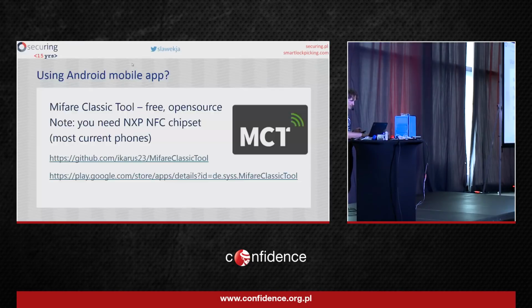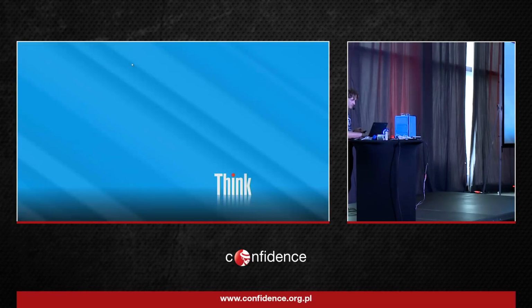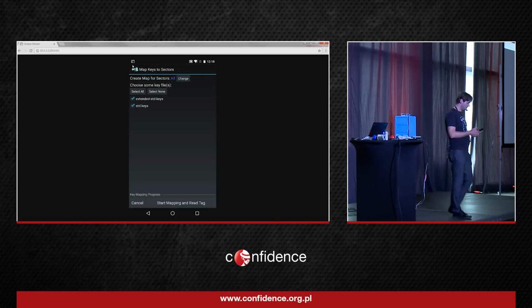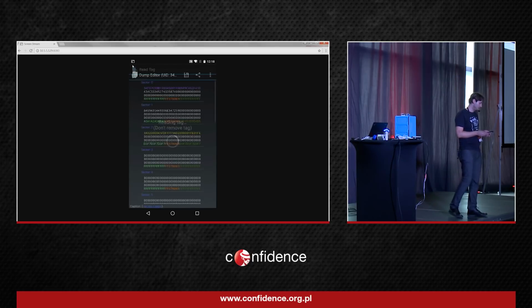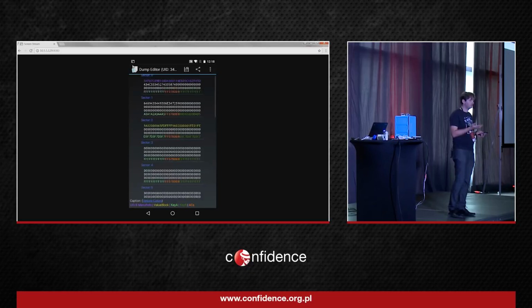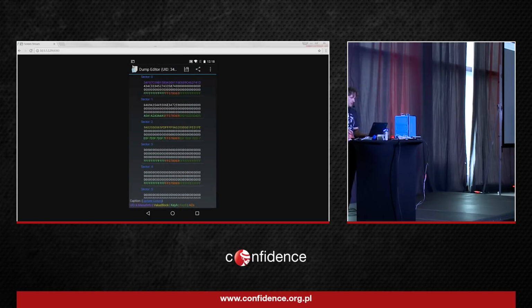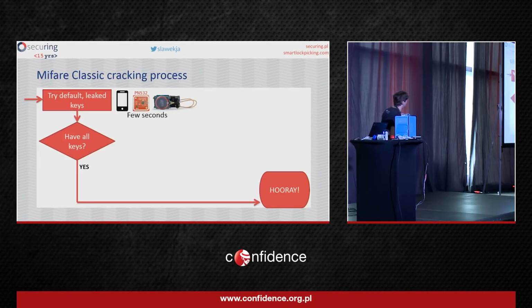Okay. Oh, yeah. So I will just take a simple MIFARE card. I will try to read it. And it has just a dictionary of known keys. So now I have all the card content, if I only know the proper keys. I would just make a simple graph of how to crack MIFARE Classic.